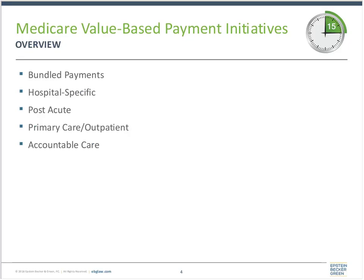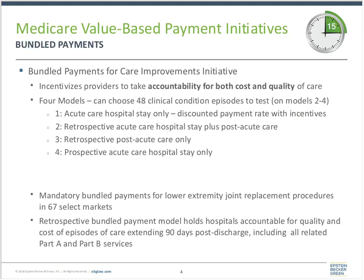So let's move into the bundled payments first. Thank you, Lisa. The Bundled Payments for Care Improvement initiative, BPCI, incentivizes providers looking to take accountability for both cost and quality, which I think is standard on most of them. Of the 4 models of the BPCI, the first model was just looking at the acute hospital stay and really was just an intro into the other 3 models. It was very confined, and I think there's only one entity that's still in that model.